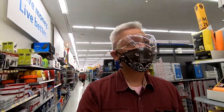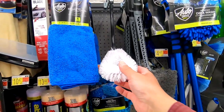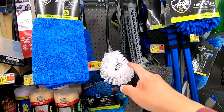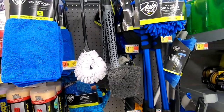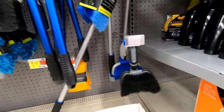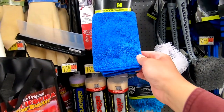This is not the automotive section yet, but we're getting close. Here we are, automotive section. Yeah, they got this thing here. This is still a little too big. Something like this, but a little bit smaller, you know, like a little ball that I can shove down into the toilet. This one is not the right kind. And this is a totally wrong kind.